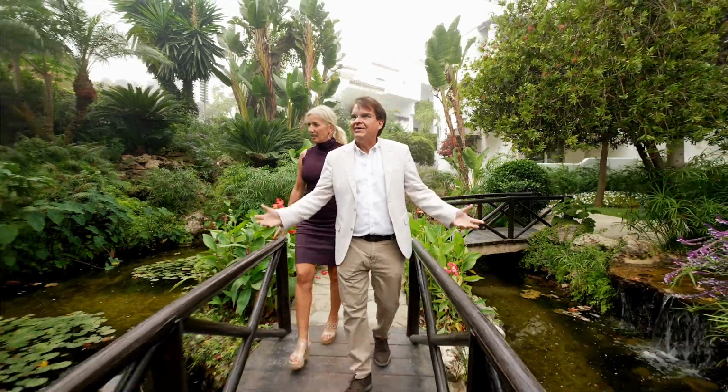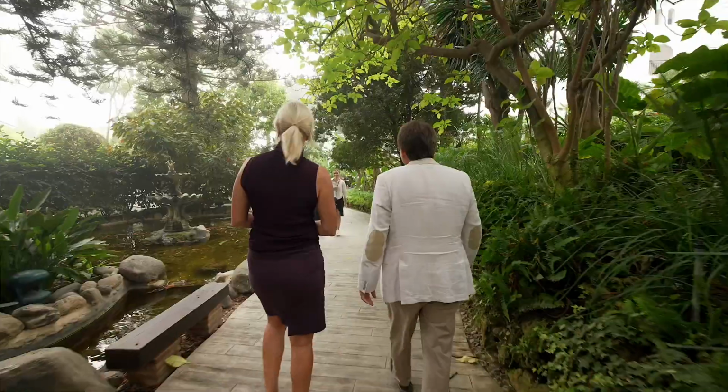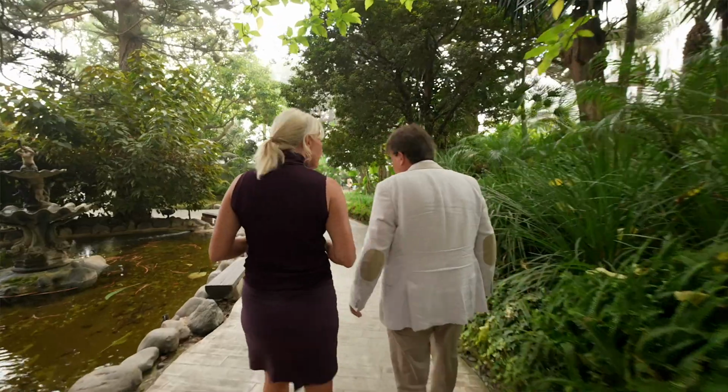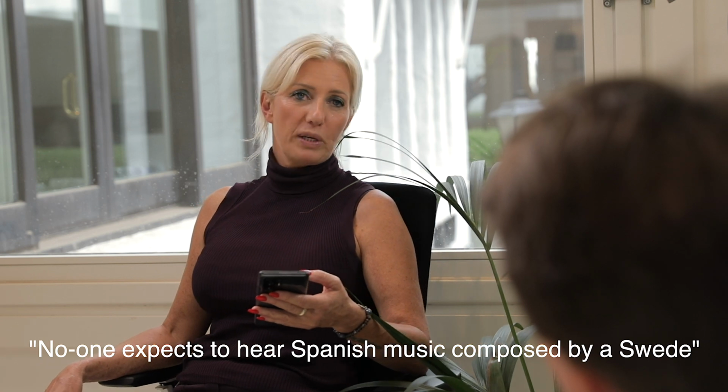This brings me to a quote from your father, which is very relevant to what we're talking about. He said, "Architecture should reflect nationality, regionality, language, and overall characteristics that distinguish one person from another, just like music can reflect nationality. No one expects to hear Spanish music composed by a Swede." Correct. This loss of touch of the place comes because we've become globally accessible from everywhere at any moment.